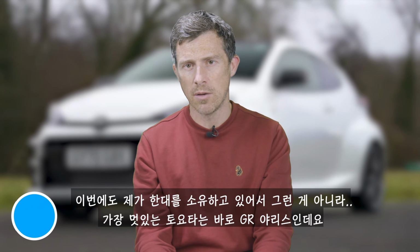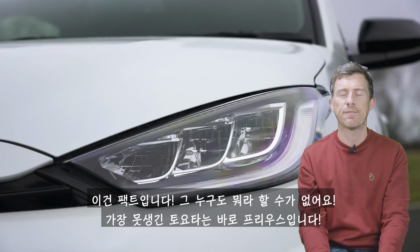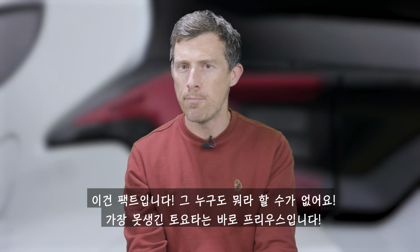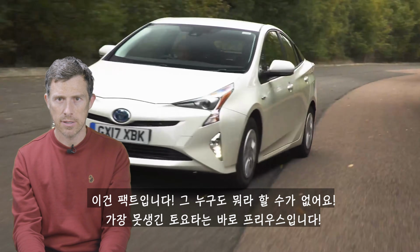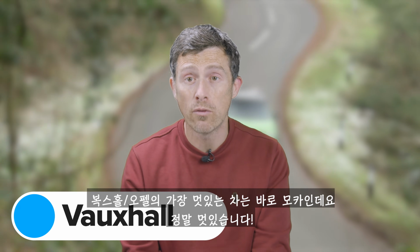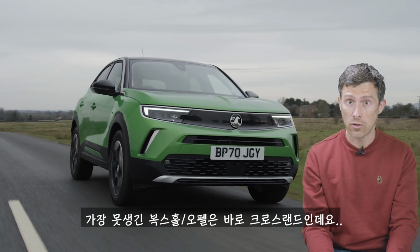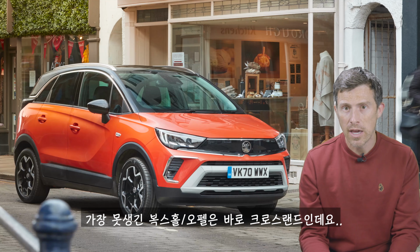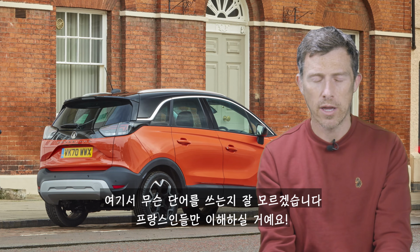Once again, I'm not saying this because I'm biased because I've got one, but the best looking Toyota is the GR Yaris. It's a fact, okay? It's not even a matter of opinion. The ugliest Toyota is the Prius, especially from the rear. The best looking Vauxhall, or Opel, depending on where you're from, is the Mokka. It looks cool. The ugliest Vauxhall, or Opel, is the Crossland. It looks Newell. Only the French will get that.